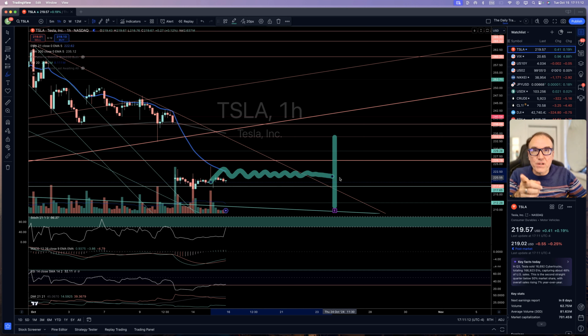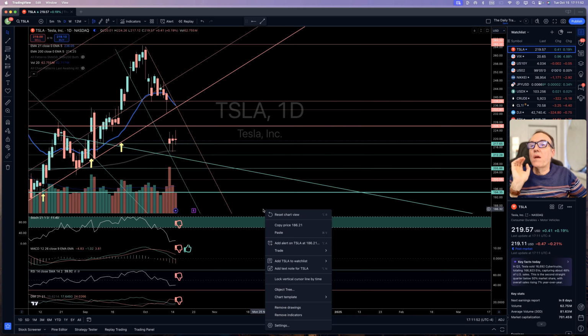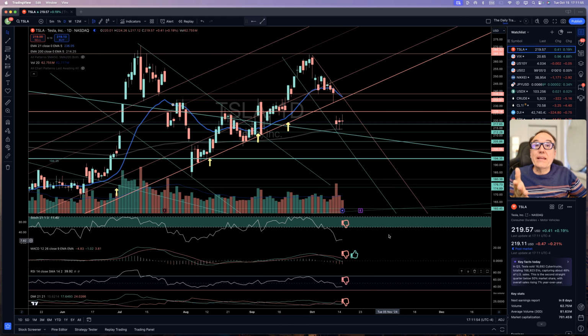So it's really possible that we just go sideways until something happens here. And then nobody knows what is going to happen, and nobody knows how people are going to react. Depending on how they react, it could be positive or negative. If you want to speculate, you can speculate. That's fine. But don't think this is technical analysis. We should distinguish between the two. In terms of indicators, everything is in the tank because of this big move down. So my personal take is that I'm not getting into Tesla yet.